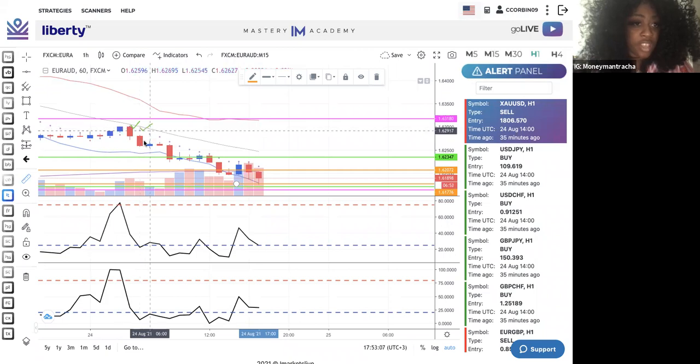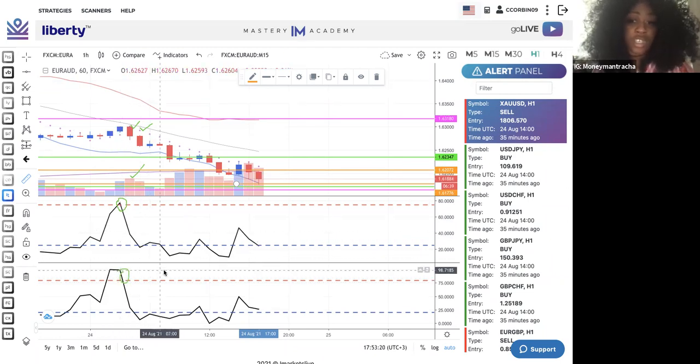2 confirmations. We got a red volume bar, 3 confirmations. And look at this, y'all. What do we have? A beautiful, beautiful cross, not only on the RSI, but on the stochastic as well. I honestly forget which one is which. Just know that they twins and they do the same thing, right? Real sisters.